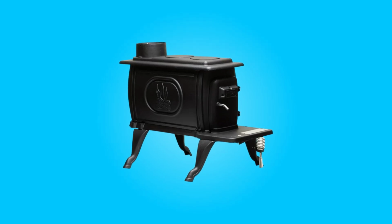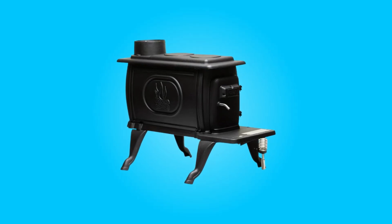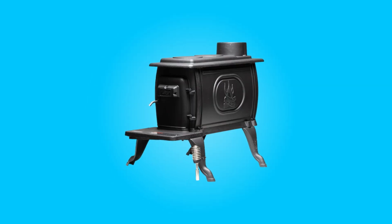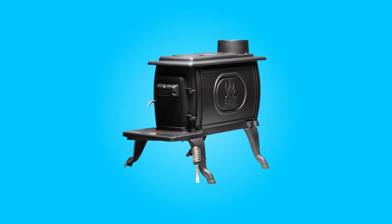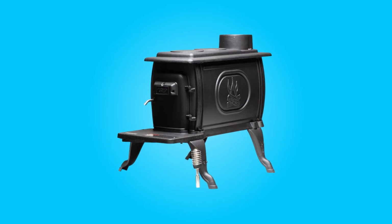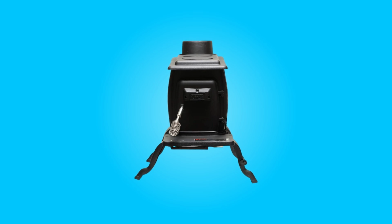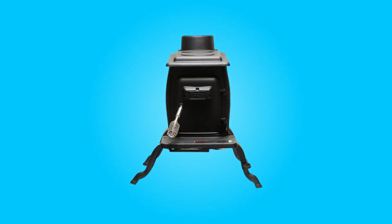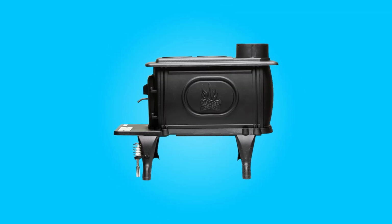Introducing the US Stove Wood-Burning Stove, a versatile heating and cooking solution for those seeking warmth and functionality in their cabins and small outdoor structures. This heavy-duty cast iron stove combines safety, convenience, and efficiency to provide a reliable heat source while offering the added benefit of an integrated cooking surface.